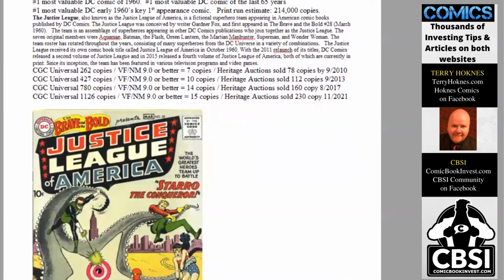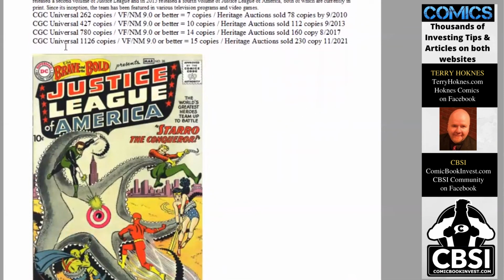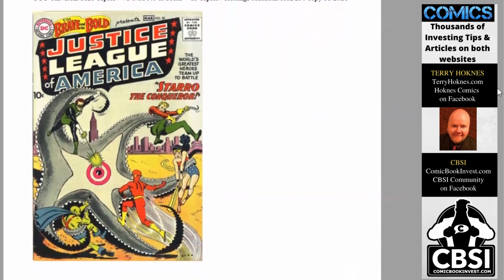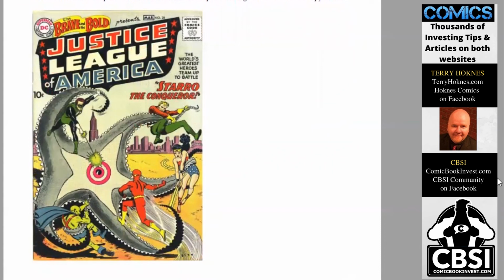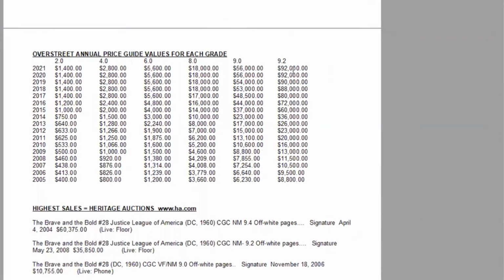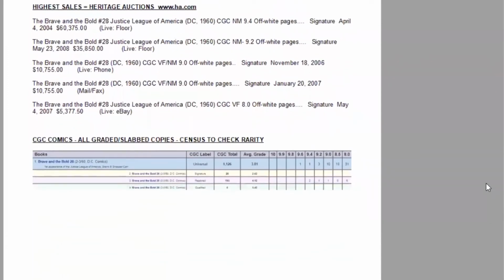Print run estimated 214,000 copies. On the census, again, growing fairly steady year by year. 1,100 copies graded now, 15 high-grade copies. Heritage has sold 230 of this iconic 10-cent comic book. Using the Overstreet Price Guide, again, a lot of resistance in lower grades because it's such an expensive book. It's been stalled at $1,400 for the last 5 years in lower grades. But high grade keeps sneaking up. However, it's stalled this year at $92,000 for a high grade copy. On the census, we have a 9.6 and a 9.4.